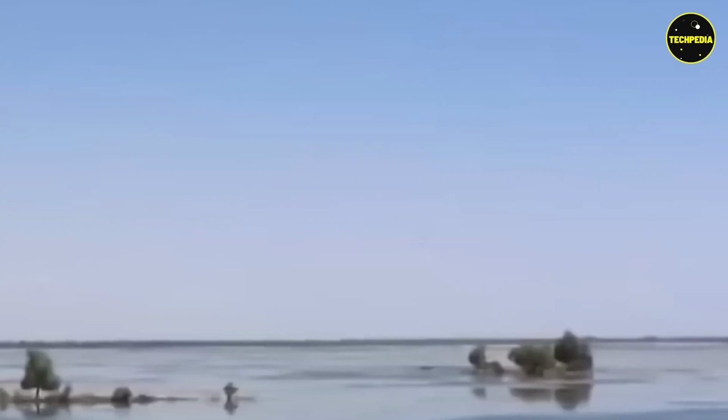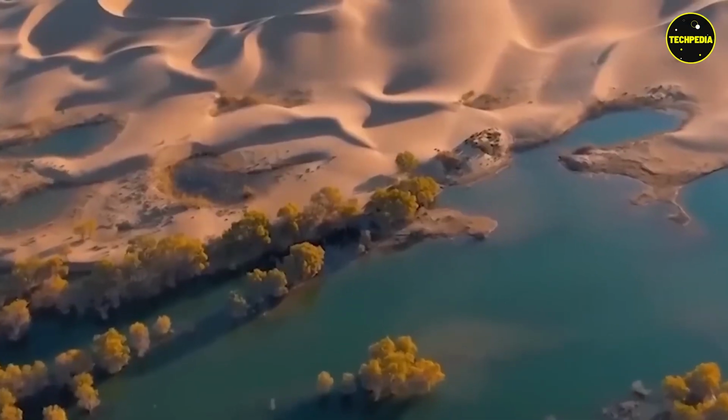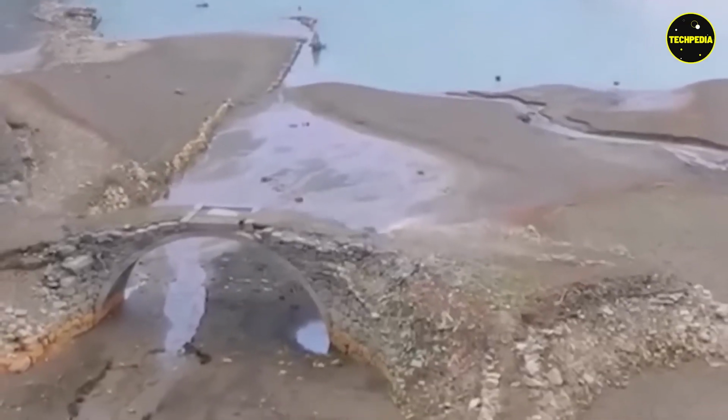This reservoir is called the Han'ai Pearl because it was built in a desert. Desert reservoirs are rare in China and the rest of the world, so calling it a pearl is not too much of an exaggeration.